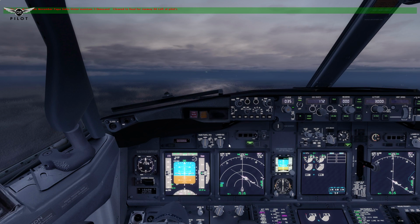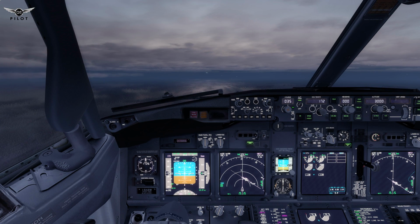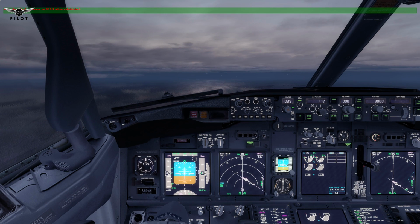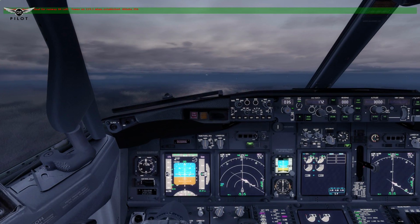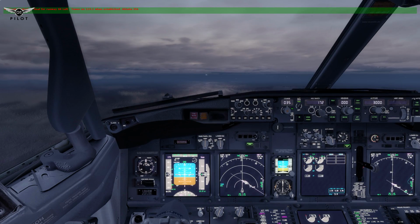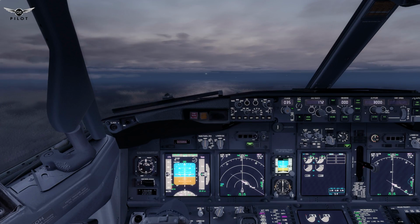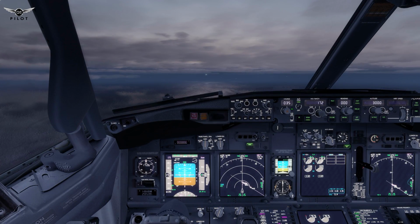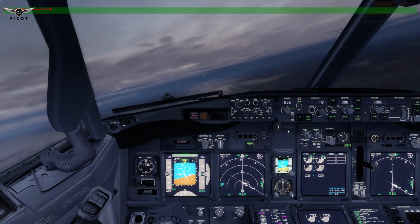Alitalia 356, maintain 3000. Cleared to final for runway 04 left at pilot's discretion. Contact tower on 119.1 when established. Until established on final for runway 04 left, tower on 119.1 when established. Alitalia 356. Alitalia 356, reduce speed to 140.